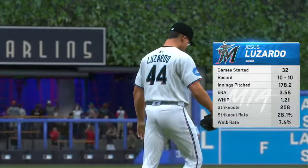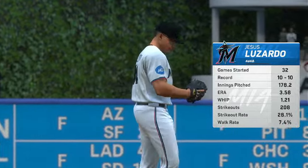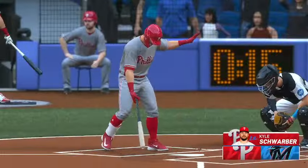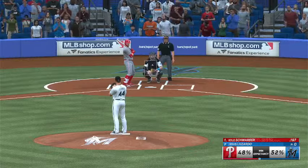Just about set to go now. And on the hill here today, Jesus Luzardo, the left-hander to face the Phillies lineup. Speed differential between the fastball and the changeup is huge. Hitters have a hard time staying back for that power change.